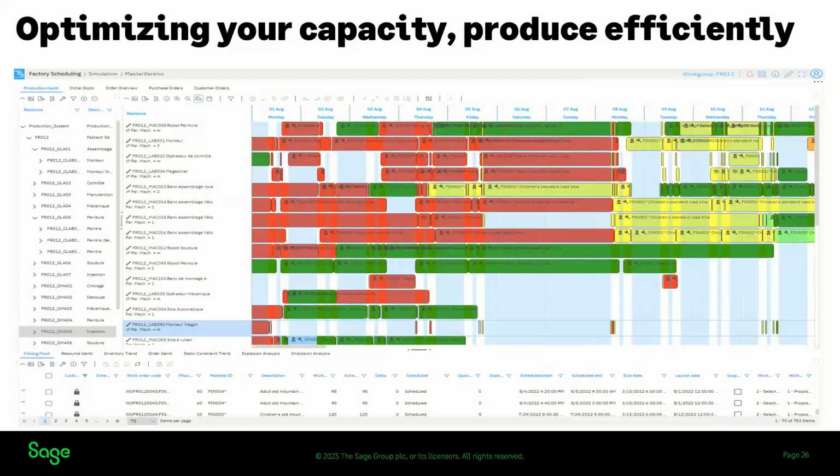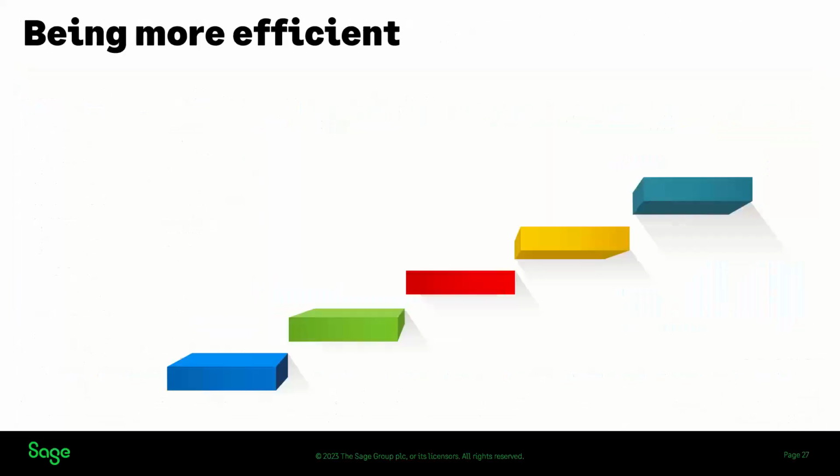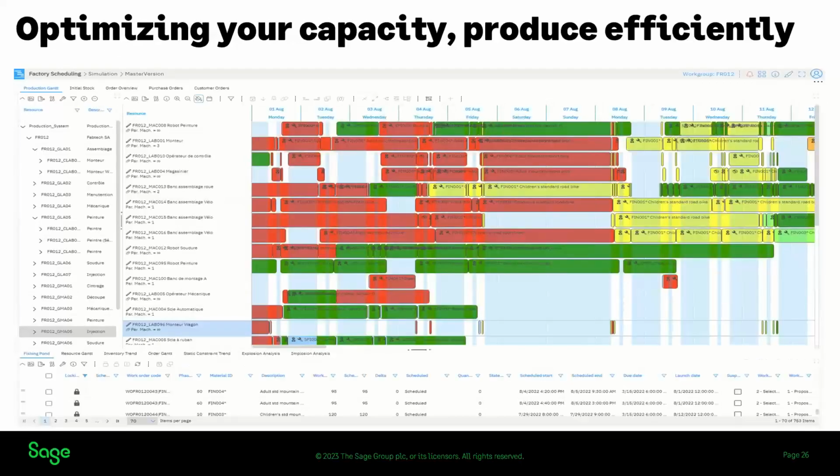When you have all those things in place, the planner's next step is what we call a planning dashboard, to actually plan the capacity. How do you produce more efficiently with the existing capacity that you have? This is a dashboard that tells the planner in real time which work orders, those in green, I have on time.